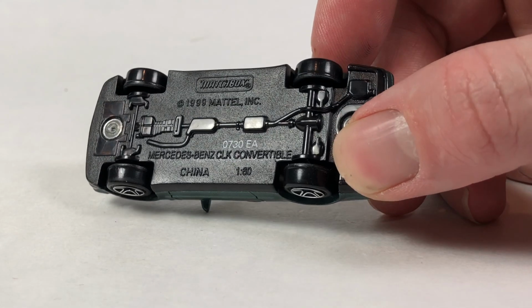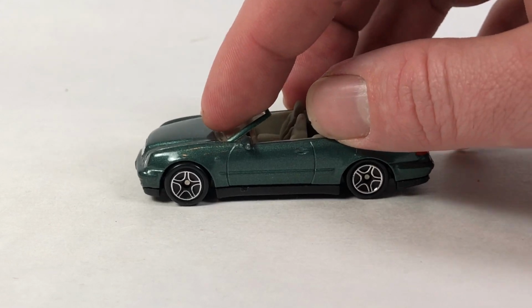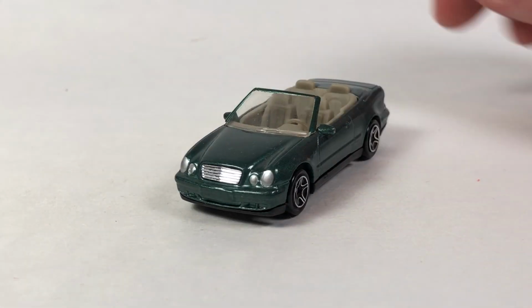Pretty cool car. This has got to be somewhat of an older casting. In 1999. This one has suspension. It's got the wheels I don't really care for. Not bad though.